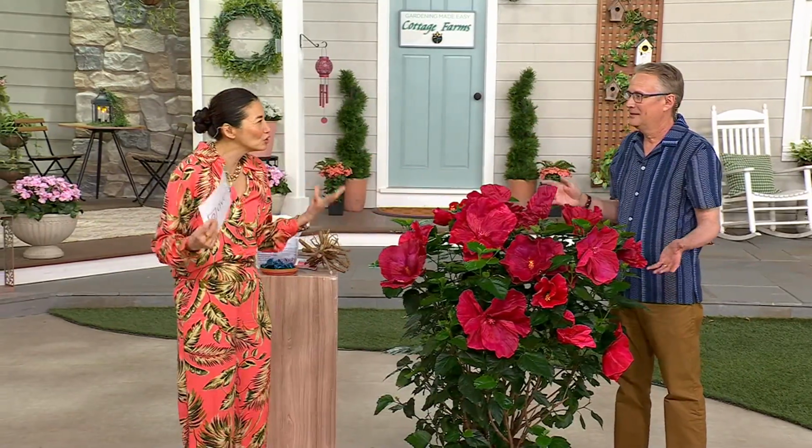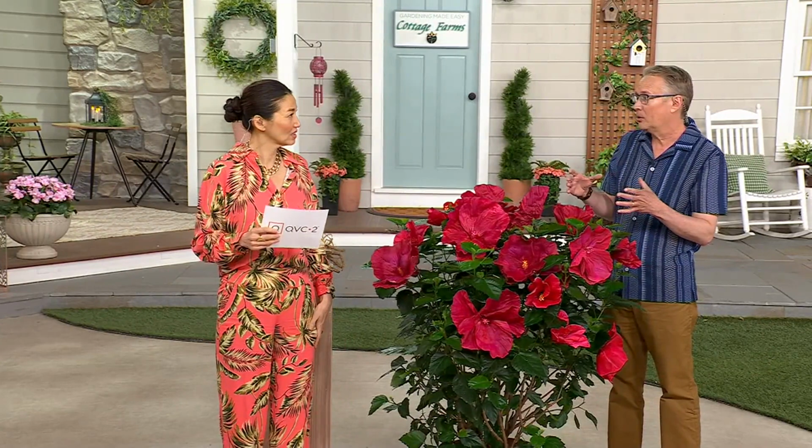Beautiful, yeah. And they're huge blooms. They're like the size of my face. They're huge, 8-inch blooms. And they totally look tropical. Yes, but they are hardy, so you can plant them in your yard and they will come back year after year. They're actually a perennial. So you can have a tropical look as a perennial plant. Kind of confusing, but awesome.